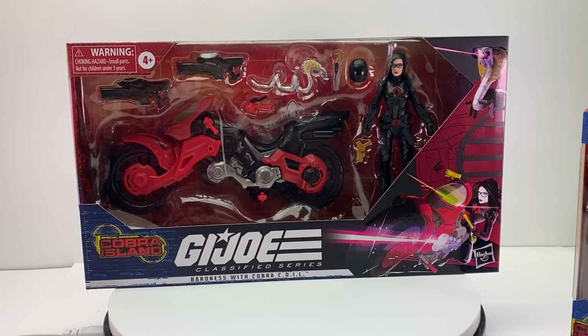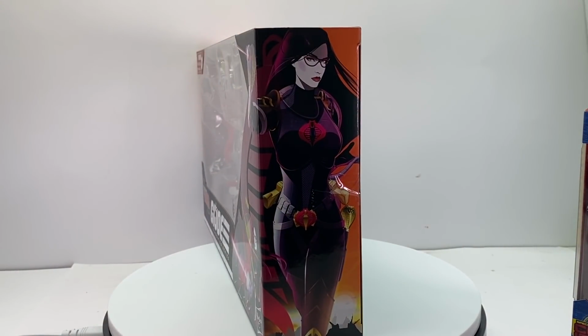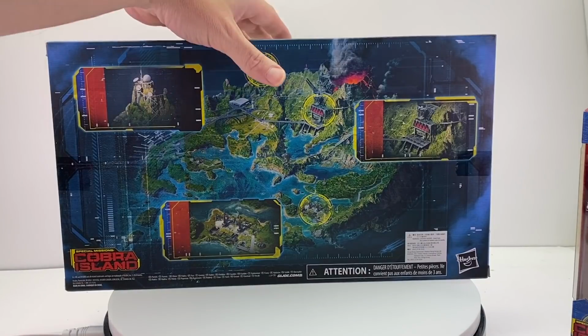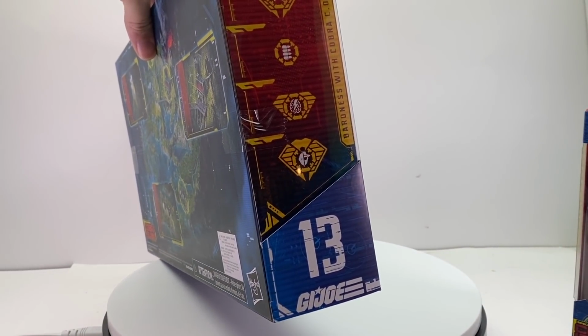But the Baroness, she comes packaged in this window style, very similar to the single pack figures. You've got the G.I. Joe Classified logo down below. You've got some nice artwork down there in the corner, and you've also got that Special Missions Cobra Island logo. Then on the side, I really actually like this artwork of Baroness. She's looking pretty good there. And then on the back, you just have the image of Cobra Island, like we see with all the figures in this Target exclusive wave. And on the side, it tells us that Baroness is figure number 13 in the series.